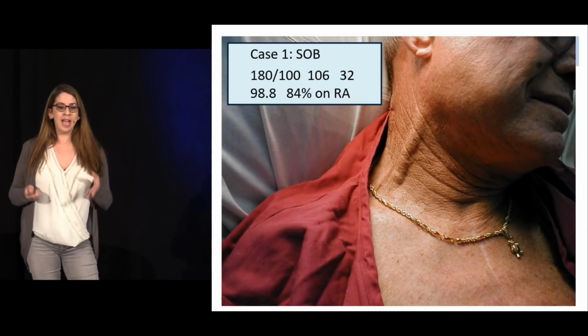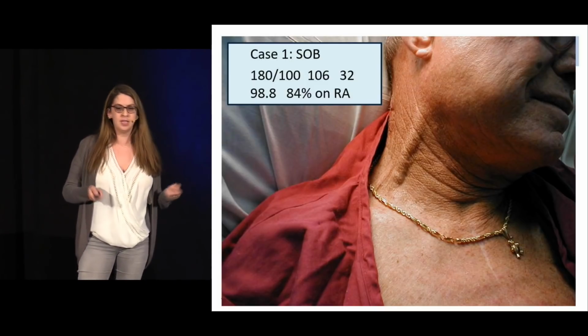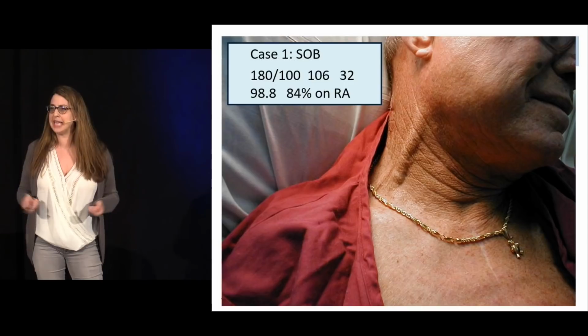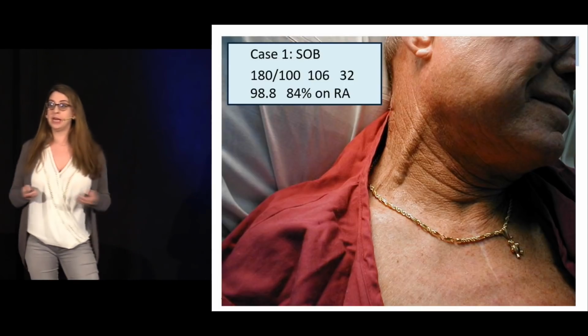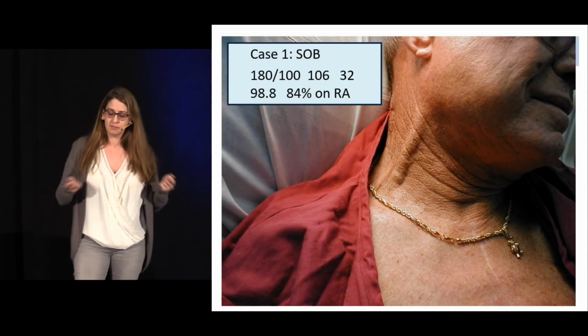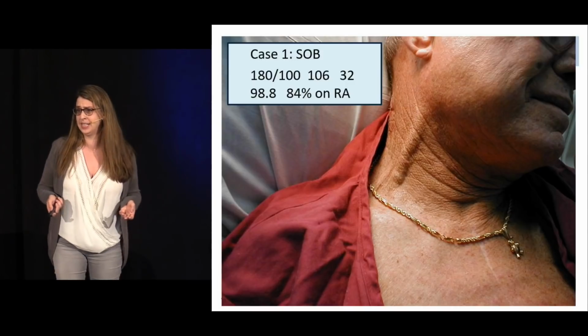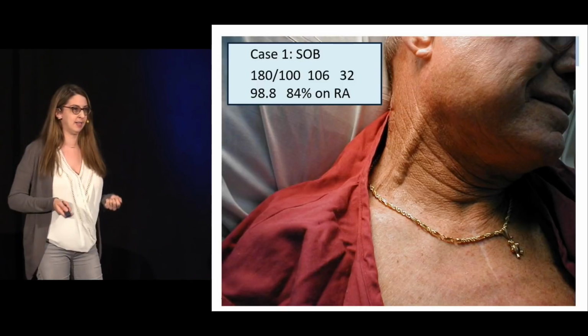Okay, so we have a patient here. This is a 67-year-old man who's coming in with shortness of breath. He's been short of breath for the past couple days. He wakes up gasping at night. He's more short of breath when he lays down. You see he has vital signs here. So he's hypertensive, he's tachycardic, he's tachypneic, and he's a little hypoxic.